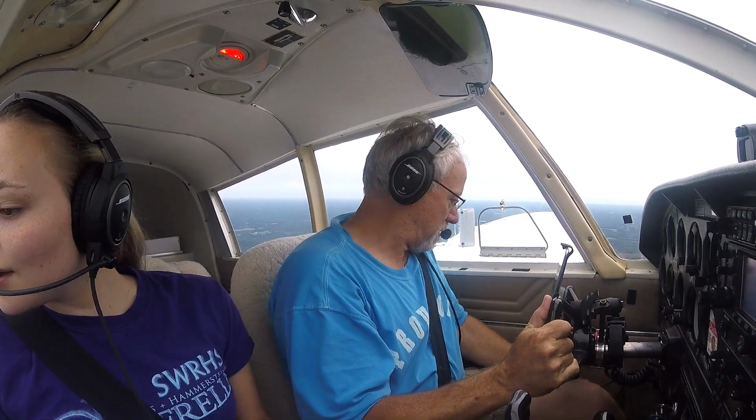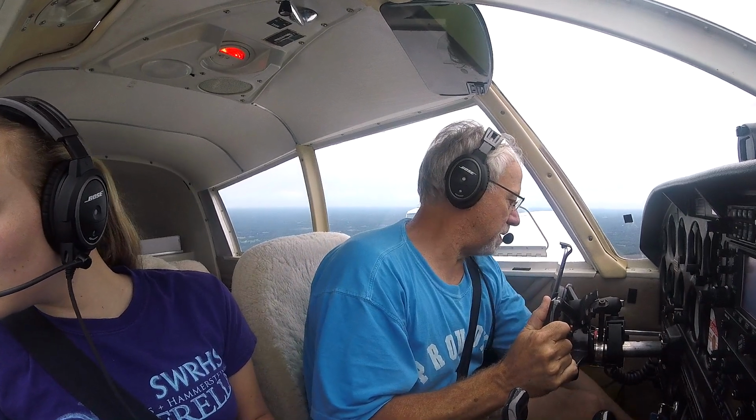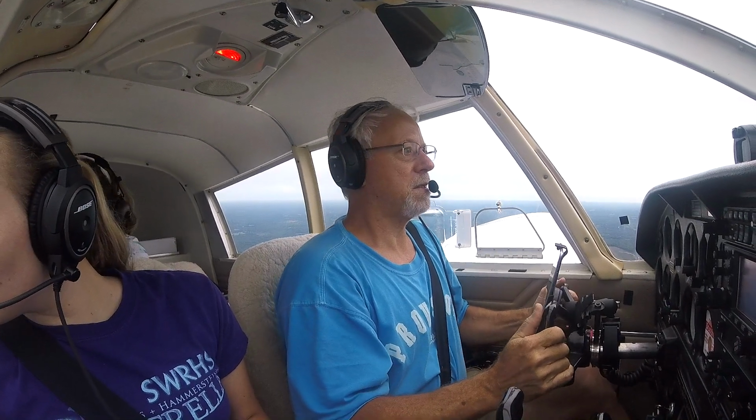All right, I'm going to switch fuel tanks while we're flying over Asheboro. So fuel pump's on. Switched over to the right tank. Fuel pressure's looking still good. Fuel pump comes off.